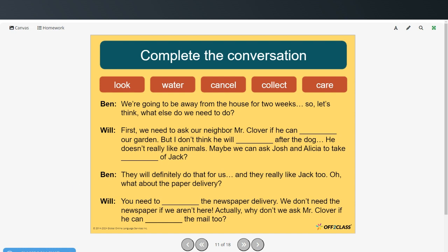So we're going to be away from the house for 2 weeks, so let's think, what else do we need to do? First, we need to ask our neighbor, Mr. Clover, if he can, I would say maybe, care for or take care of our garden, but I don't think that he will. Oh, sorry, no, this one would be water our garden. Mistake there. Water our garden, but I don't think he will look after the dog. He doesn't really like animals.